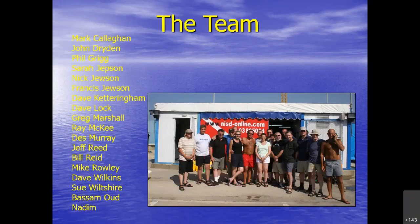So that's the motley group that were involved, including the crew. That guy in the middle there is Nassim. He couldn't speak a word of English, and he was a Hezbollah member, but he was an absolutely great bloke. I think if I remember rightly, this is the coach driver, and Bassam Oud is there, and the rest of us were just the divers, and that was the bunch.